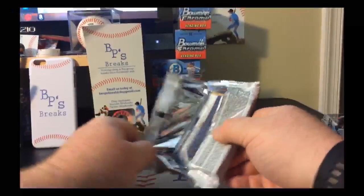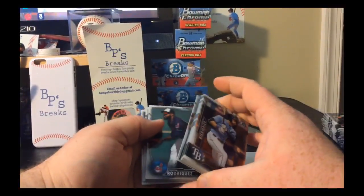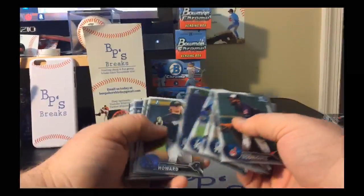This might have four autos in it because usually the last pack has an auto. I could be wrong.